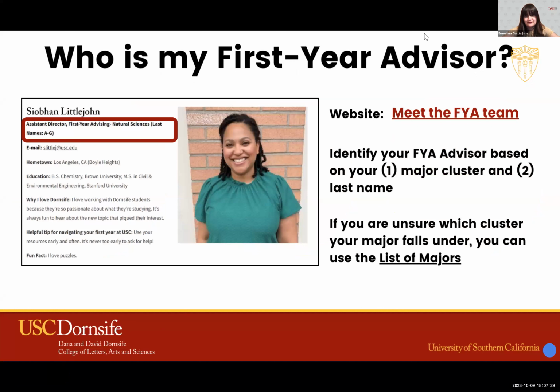Right. So who is your first year advisor? Your first year advisor is based on your major cluster and your last name. If you're unsure of what cluster you belong in, you can use the list of majors to figure out which one you fall into. You can visit the Meet the FYA team website and you will be able to see all the advisors from the first year advising, as well as which cluster they advise in. You will also be able to see their email address, their educational backgrounds, and different fun facts they shared about themselves.